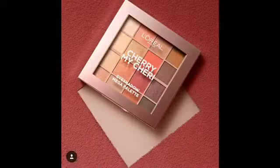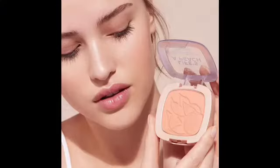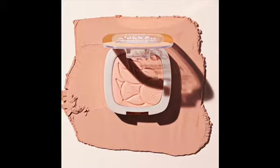And then the last thing for this week is something new from L'Oreal. It is the Cherry My Cherie eyeshadow palette and a new blush. The Cherry My Cherie eyeshadow palette has 16 warm shades, as well as the new blush, which has a peach scent to it. All they're telling us is that it is coming soon, but you are seeing that there is a lot of warm shades in these 2 items.